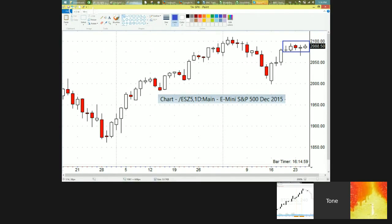So this right here is our rebound high, right at 2100. That is not the all-time high. That happened earlier this year. So if we break out of this area, I think we're going a lot higher. Again, that's my opinion. That's where the stock market will be headed.